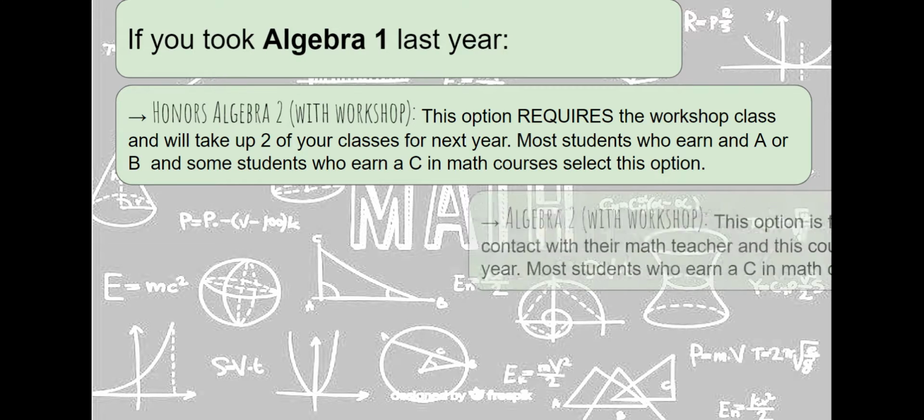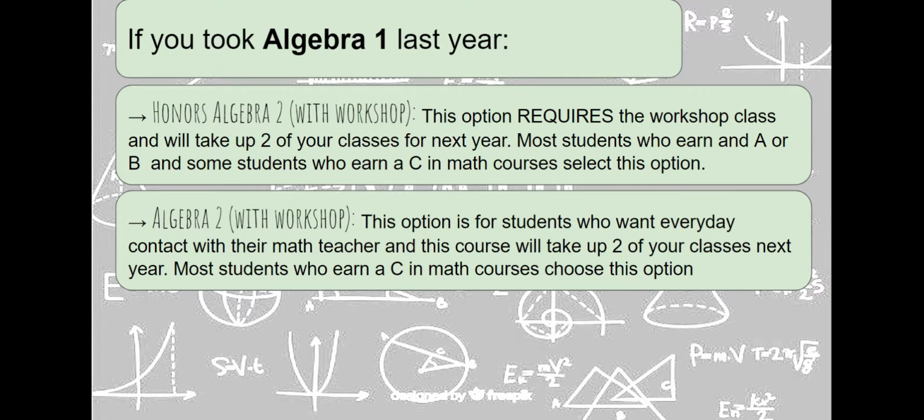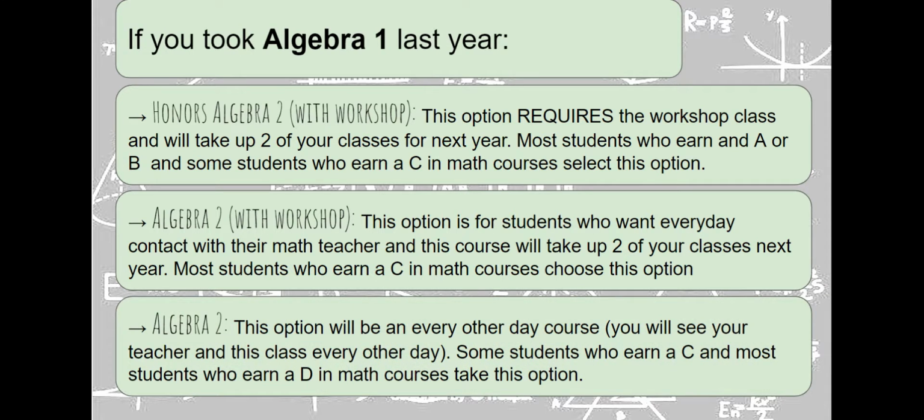You could take Algebra 2 with workshop. That means an Algebra 2 course, a little less rigorous than Honors Algebra 2, but still everyday contact with your math teacher. It will again take up two of your classes, and most students who earn C's in their math courses choose this option. Or you could take Algebra 2 every other day. This will only take up one of your math courses, and some students who earn C's and most students who earn D's in their math courses do take that option.